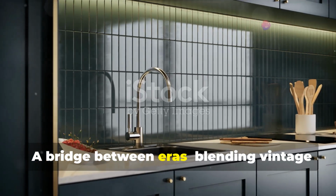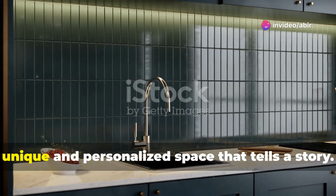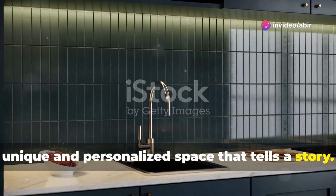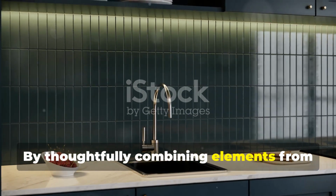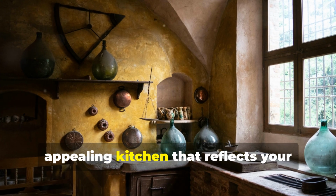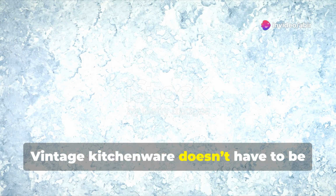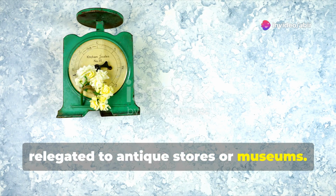A bridge between eras, blending vintage finds with modern aesthetics. This approach allows you to create a unique and personalized space that tells a story. By thoughtfully combining elements from different time periods, you can achieve a harmonious and visually appealing kitchen that reflects your individual taste and style.